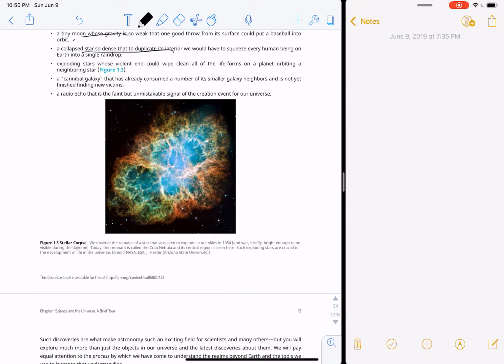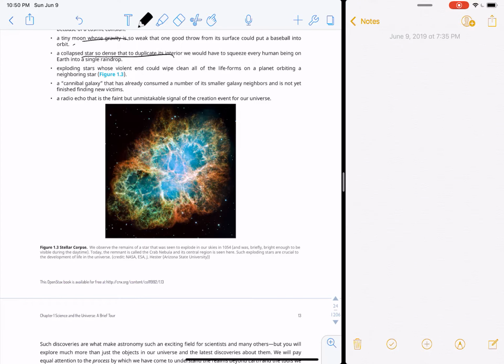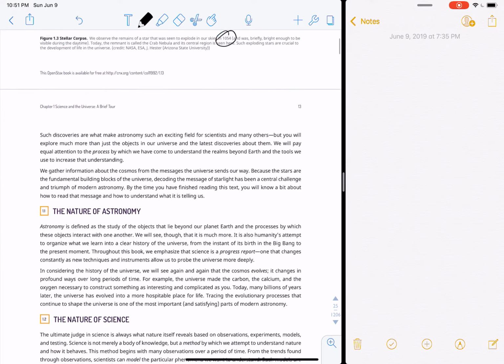Collapsed stars, so dense you could squeeze every human being on Earth into a single raindrop. That's if every human stood on the surface of it, the gravity would be so strong it would collapse all of the humans down into a density that would be the size of a raindrop, which is crazy. Anyway, we've got the Crab Nebula here, a picture of a very famous supernova remnant that went off in the year 1054, bright enough to see during the daytime. There's going to be more of those in our lifetimes, maybe, hopefully. I would love to see that. Not necessarily guaranteed, but we'll talk about that.